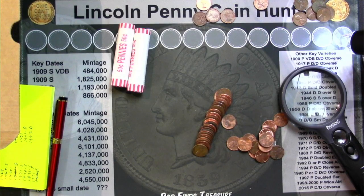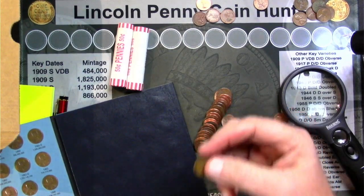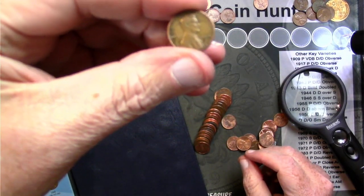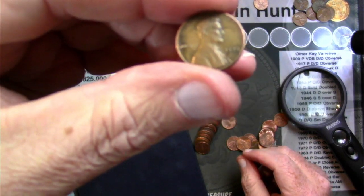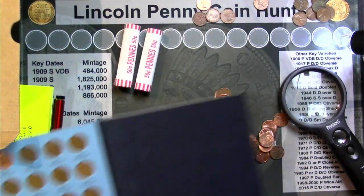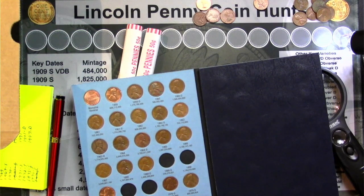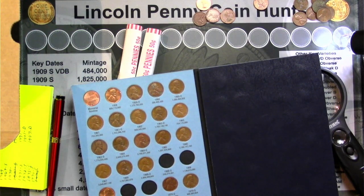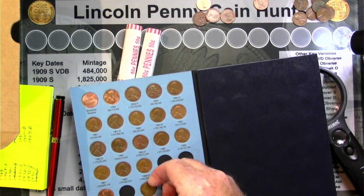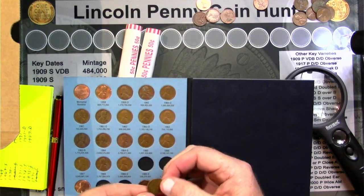Okay, got another one for the Whitman folder. 1970 with no mint mark. Get that a little closer for you. If I'll focus. There we go. In 1970, so it goes right here. It had mintage here 1,898,315,000. And this isn't the best of. Oh, there we go again. Getting it in there crooked. Let's get in there straight.